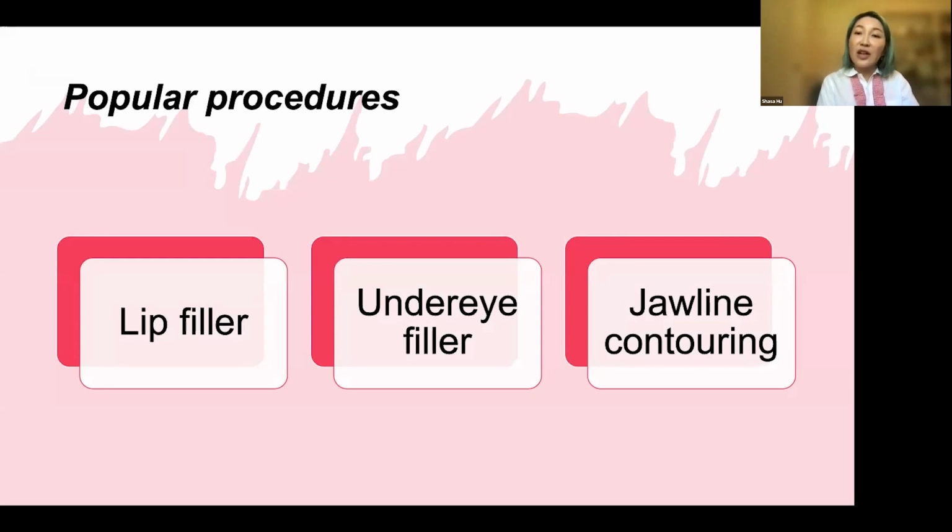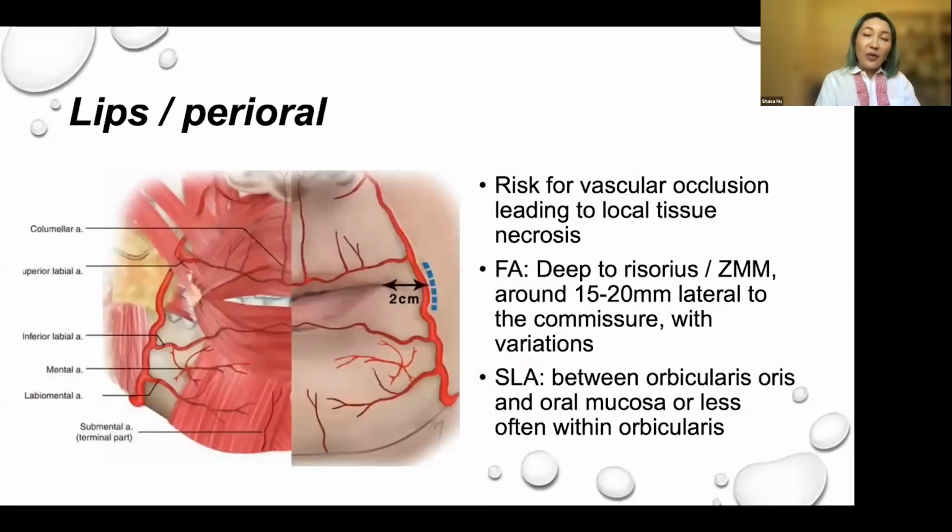So these really are among the top 3 requested procedures in my younger patients. Without saying, lip filler is definitely one of the top procedures for any aesthetic provider. It's probably going to be as popular as neuromodulator. Especially for younger patients, lip filler is really sort of the gateway procedure into the aesthetic arena.